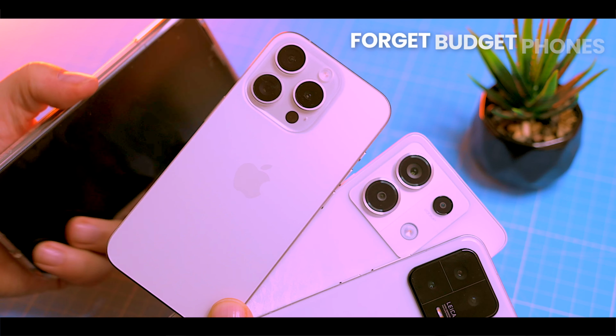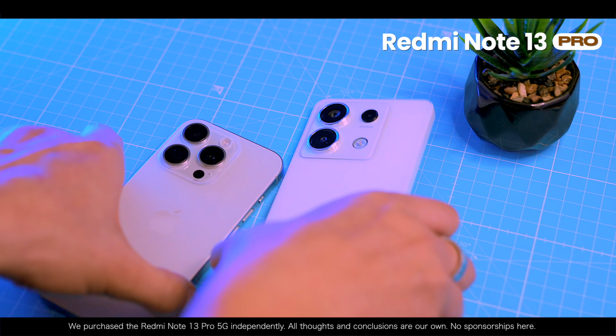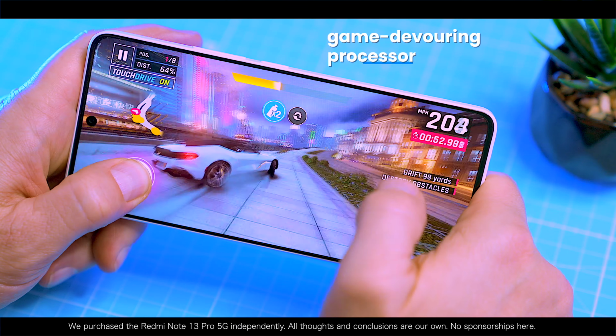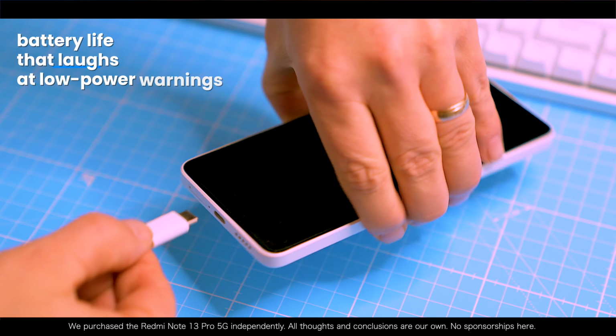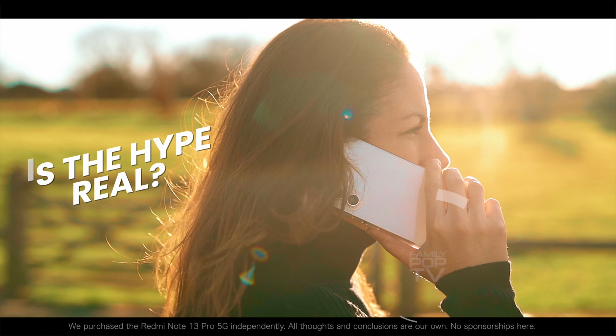Let me be clear, forget budget phone limitations. The Redmi Note 13 Pro punches above its weight. We're talking Instagram-worthy cameras, game-devouring processors, and a battery life that laughs at low power warnings, all without breaking the bank. But is the hype real?